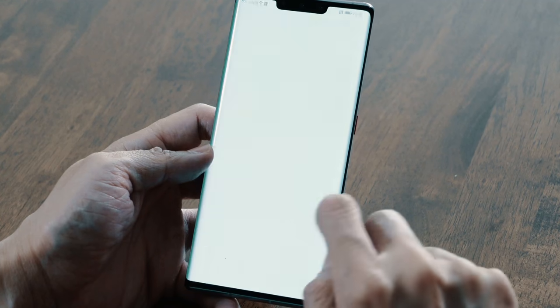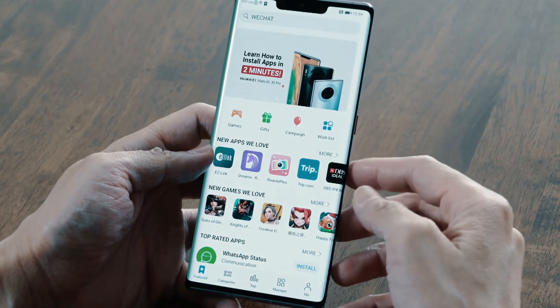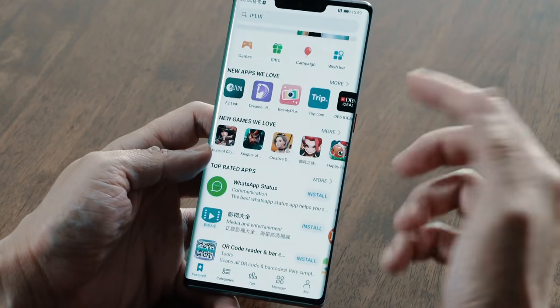Now, the other way to install apps on your Mate 30 Pro is, of course, through the app gallery. Now, this is Huawei's answer to Google's Play Store, and it is exactly that. It's basically just an app store for a HMS Android phone. So all you do is click on app gallery, start it. You would see a very app store-like interface. You can search for your apps, check out categories, featured apps, top apps.